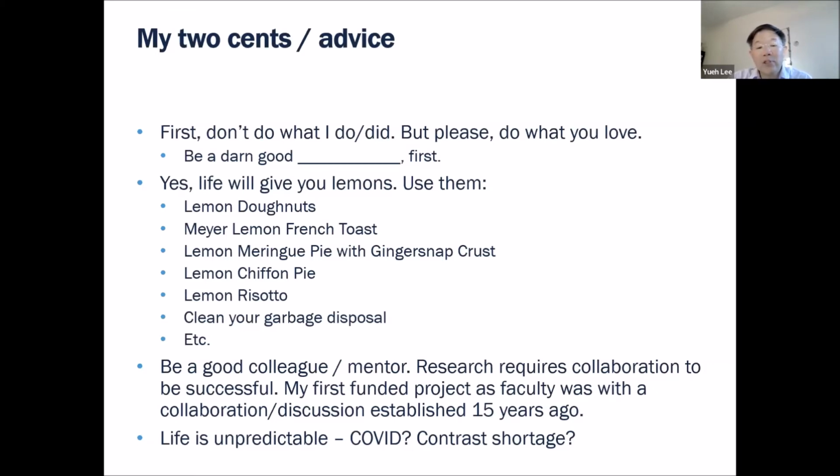Research requires collaboration to be successful. My first funded research project as a faculty member was a collaboration and discussion that I literally started 15 years ago when I was bored, not bored in lab, but necessarily wanted to take a little time off and go think about other science other than my MR physics. I'd walk down the hallway to this computer science lab, and Stephen, who remains a collaborator to this day, and I would just shoot off random ideas and things that we thought would be cool if we really had the time. This was a junior faculty member talking to a first or second year grad student, shooting the breeze.